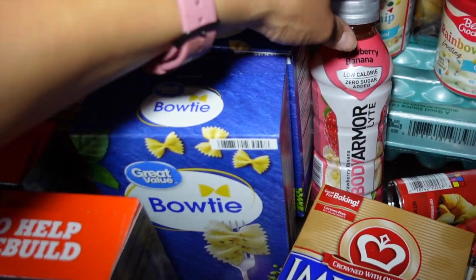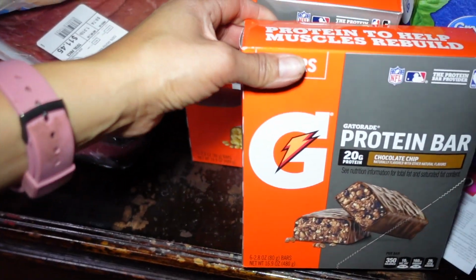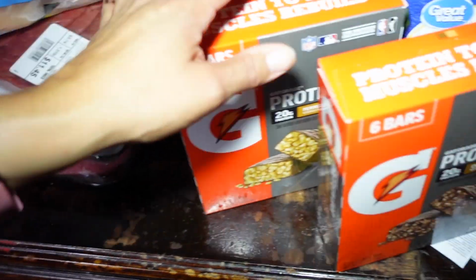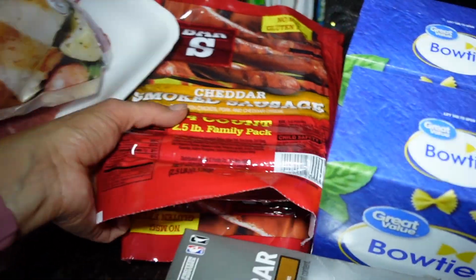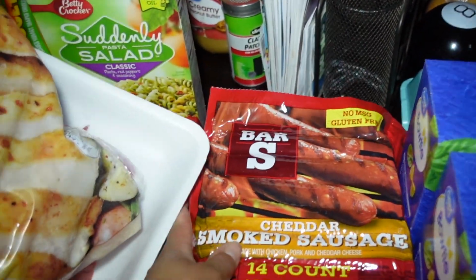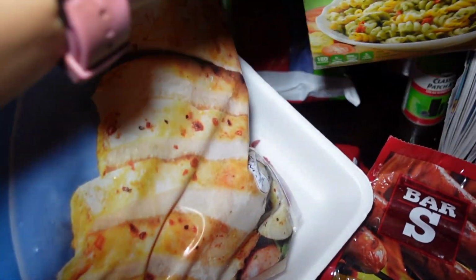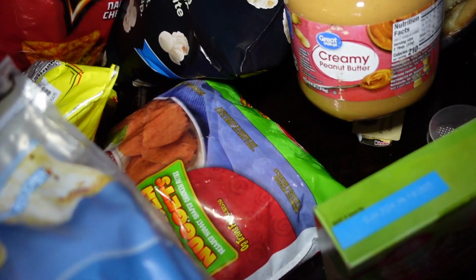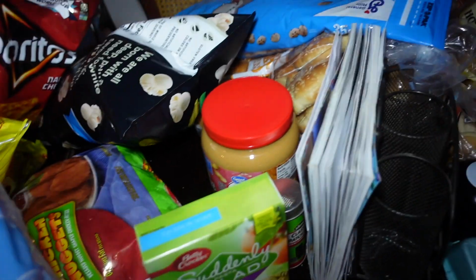I got this body armor that Elian picked out. 2 bow tie pastas. My kids asked for protein bars, so I got this one, the chocolate chip one, and the peanut butter. Especially Jose that works, he'll take one if he's hungry. I got 2 of these smoked sausages for the hot dogs for tomorrow. 1 of these pasta salads. A big container of peanut butter. We were just completely out.